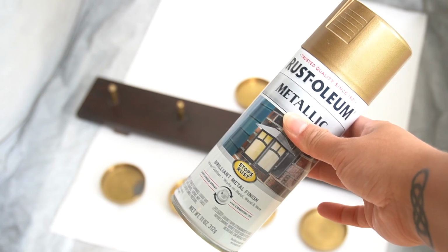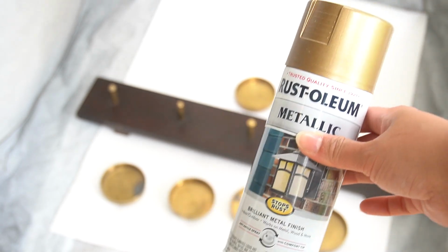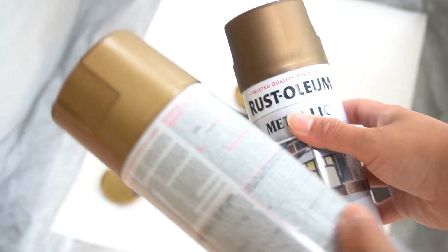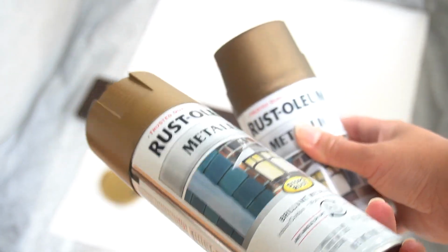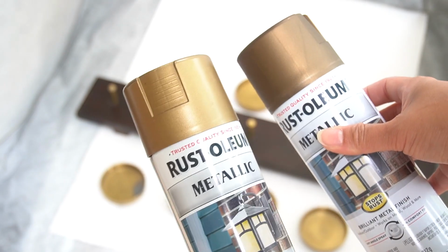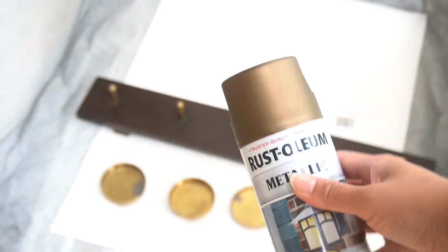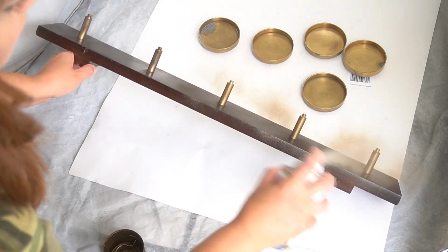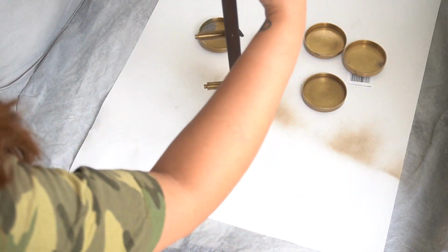Good old trusty spray paint. Now I had this lighter gold and this darker antique gold. I didn't have too much left of the lighter color, so I decided to use the darker color for my base and then spray the top of it just to kind of finish it off and give it a little bit of dimension.